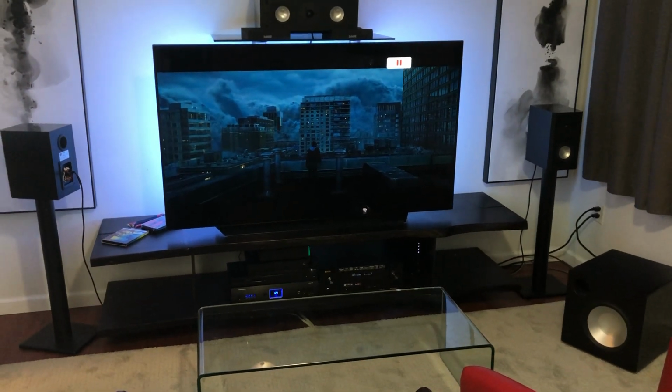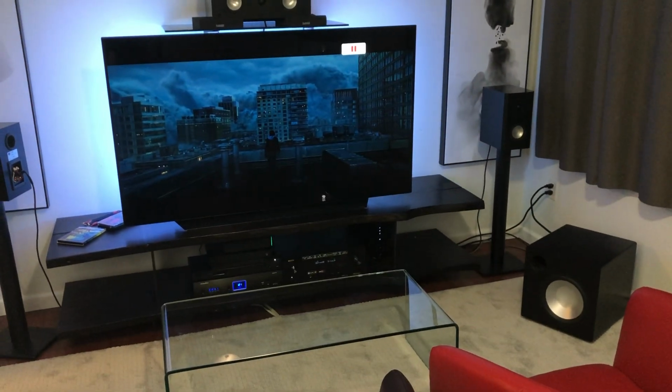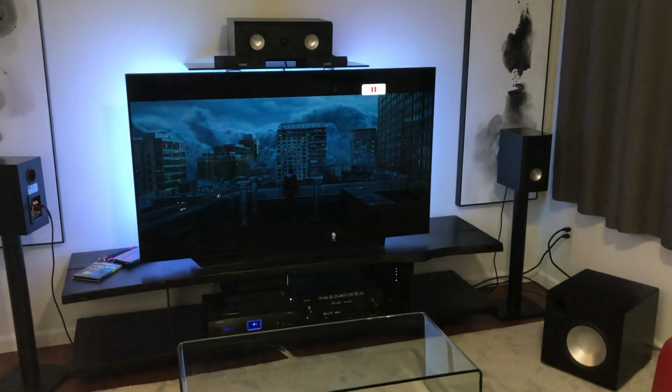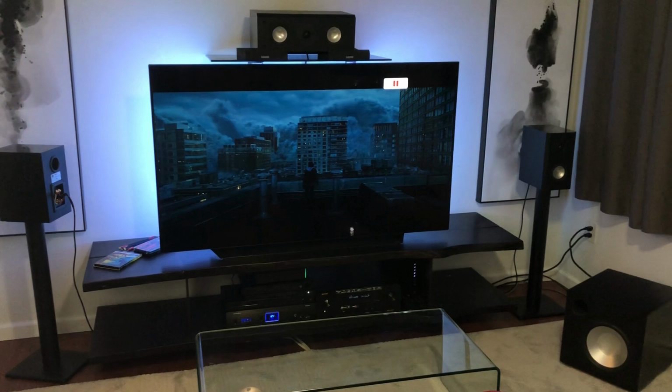So again, these guys, it's just a 3.1, so it's the center speaker, each bookshelf speaker, and a 10-inch subwoofer. MSRP on these is probably right around $1,200 when they came out, and for $50, quite the score, as you can see.